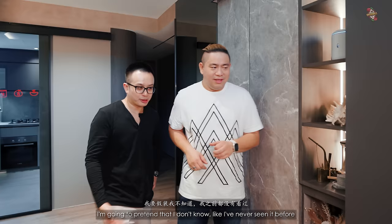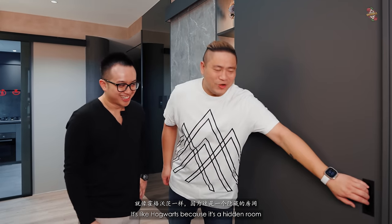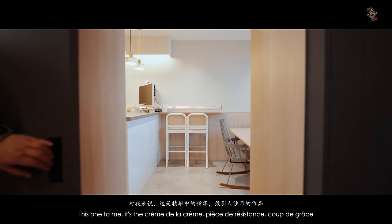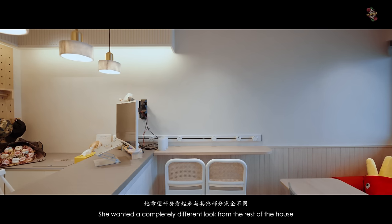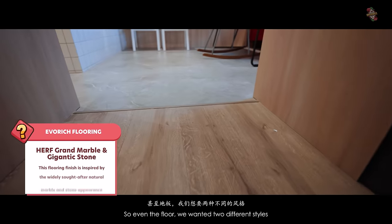Let me show you. I'm going to pretend that I don't know. I've never seen it. Okay, let's go. It's like Hogwarts because it's a hidden room. Wow, this one to me is my cream latte cream place. It looks so different from the rest of the house. So this is actually my wife's study room. She wanted a completely different look from the rest of the house. So even the floor, we wanted two different styles.